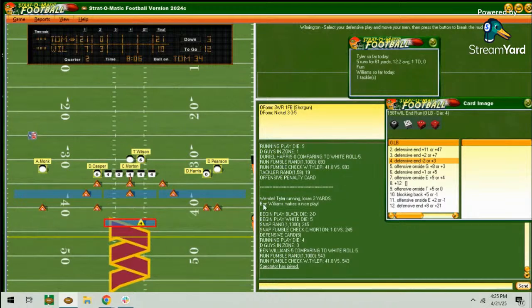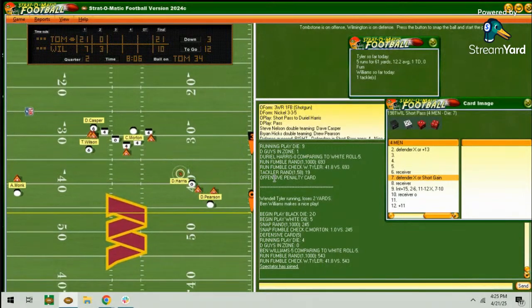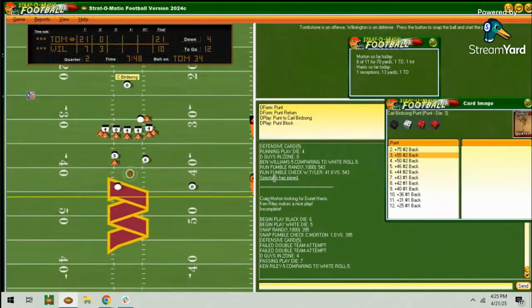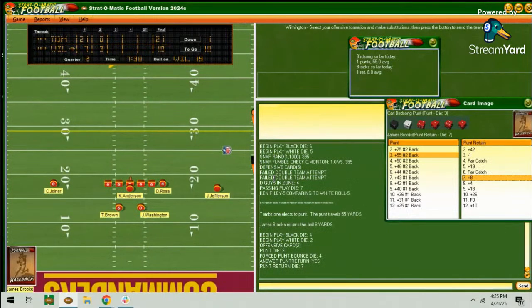So 3rd and 10, Wilson in as the blocking back. 3 wide receiver set. Short to Duriel Harris, not double teamed. Defender makes the play. So Ken Riley, after an early pick, makes the play, being a 5. That's what it took. It's going to be a punt down to the 11. James Brooks returns it for 8 out to the 19.